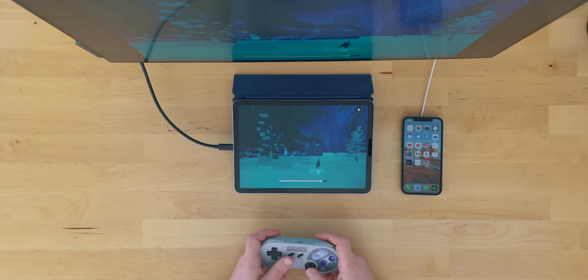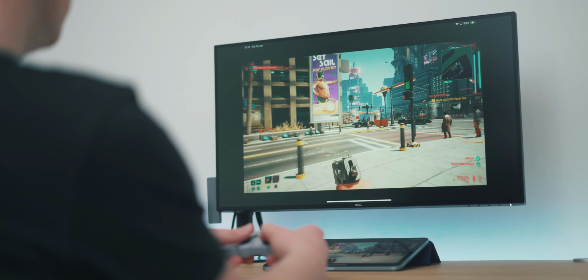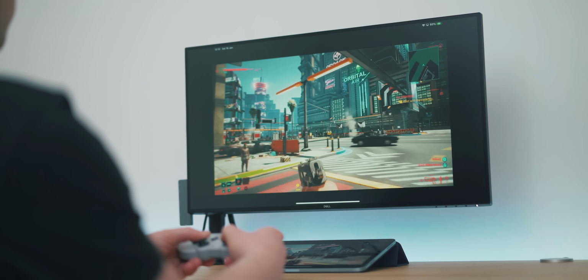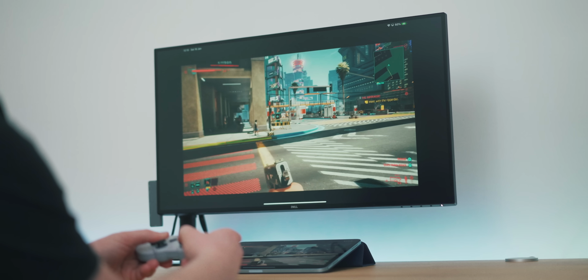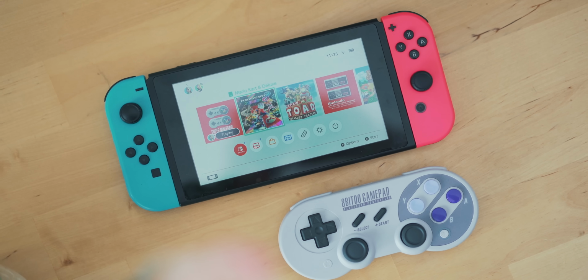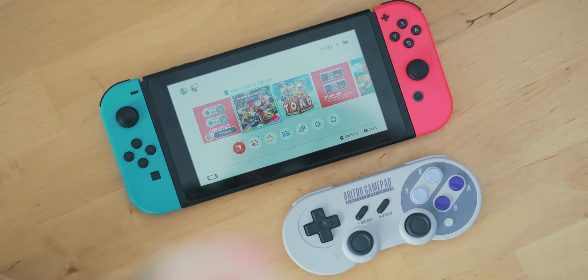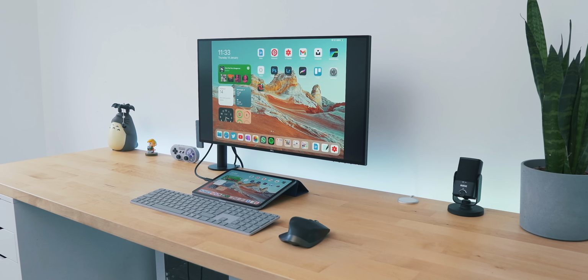Apple Arcade games like The Pathless are excellent with a controller, and it's also a perfect match for Google Stadia. Games like Cyberpunk 2077 are a joy to play with this, and Stadia on iPad is just awesome in general. If your connection is nice and stable, I would certainly recommend giving it a go. To add to all of that, you can also use it on a Nintendo Switch as a standard controller, which is awesome. I really love this thing. That pretty much explains everything on the desk.